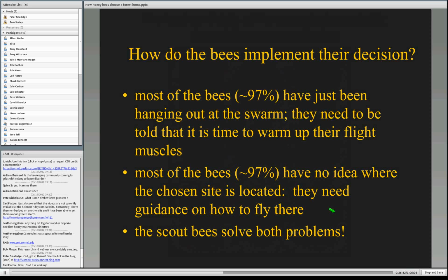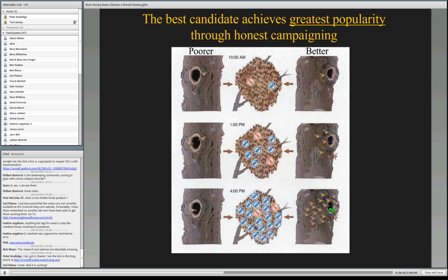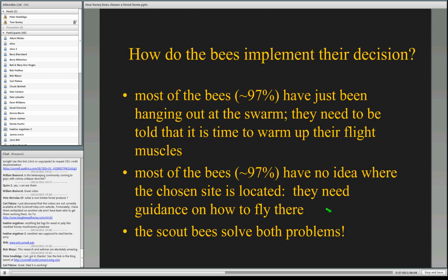So let's go back. That's how they make the decision. At this point, this schematic swarm, for example, would have decided, okay, we're going to go to this site over here. But that's just making the decision. And as we all know, it's one thing to make a decision, and another thing to implement a decision. That's really the case for the bees as well. How do they implement their decision?